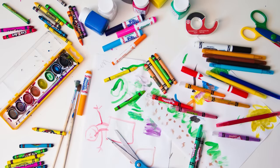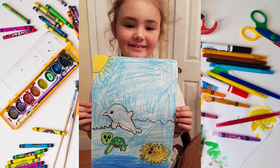And then our sixth winner is Annalise, and she is seven years old. What's your favorite part about Annalise's drawing? The pufferfish down the bottom. I love the pufferfish, too. And I love that she included the little sea turtle. She covered the whole paper, too. I love all of these colors.